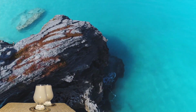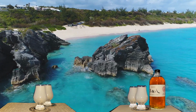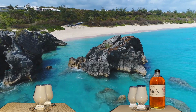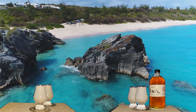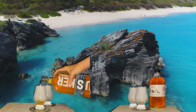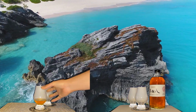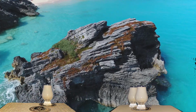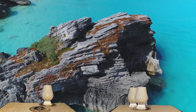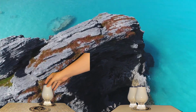On the right we have a bottling of Akashi White Oak from our other episode. As you can see, the label is fully intact, and so is the bottle cap. The bottle is supposed to look more like the Akashi bottle and less like a ghost bottle on the left. So once again, we sincerely apologize for this, and we hope that you guys stick around and watch the rest of the video. Alright, let's get to the review.